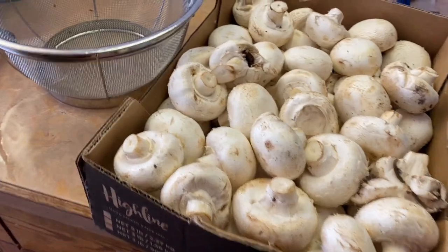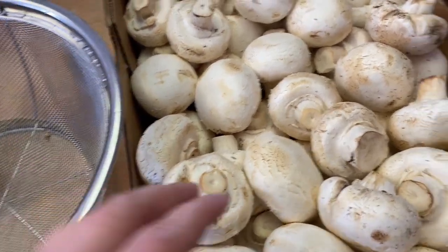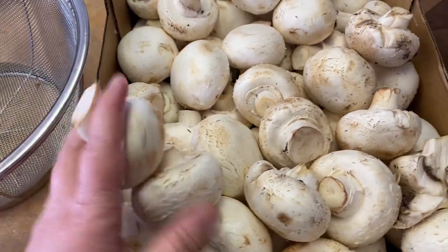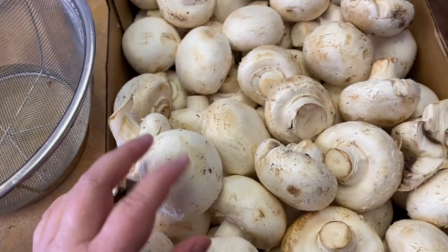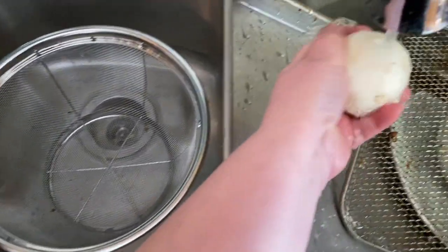Okay, I'm going to work on these mushrooms while the freeze dryer is finishing up with the last batch. So I'm going to chop these into little bits. I'm going to wash them first, and then I'm going to chop them into little cubes and get them ready for the freeze dryer. This is definitely not a one-handed job, but I just wanted to show you what I'm doing.